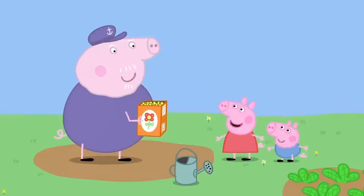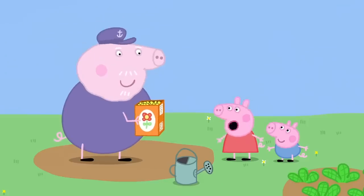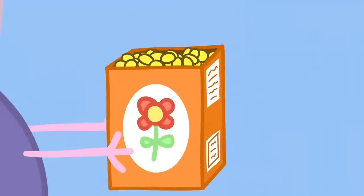Hello, Grandpa Pig. Papa Pig. Oh, hello, Peppa. Hello, George. Grandpa, what are you doing? I'm making a flower garden. Ooh. These seeds will grow into beautiful flowers.